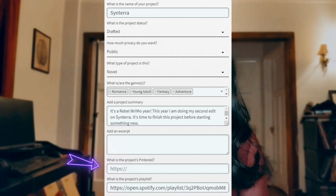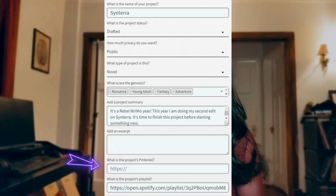On the official NaNoWriMo website, you can even link your Pinterest board that's associated with your story in your project, along with a Spotify playlist, which I find to be really fun. I know it's probably not everyone's cup of tea, especially more serious writers, but if you're in the fantasy or YA world, it's really quite perfect.